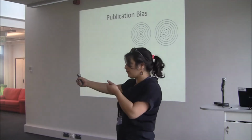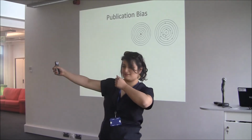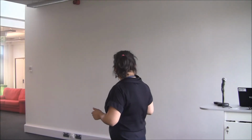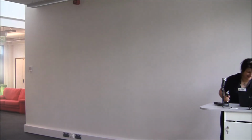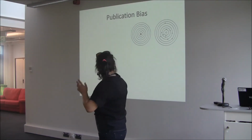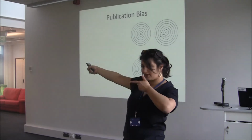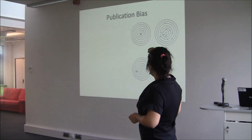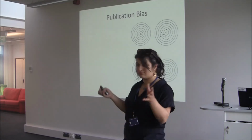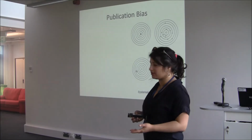But imagine my bow has a problem, so every time I aim at the target, I land 2 centimeters to the left. So even if I'm a good archer targeting the middle, it goes 2 centimeters off. And if I'm a bad archer, it will look like that. That's called systematic error, and systematic error is what we call bias. Makes sense? That's what we call bias in research studies.